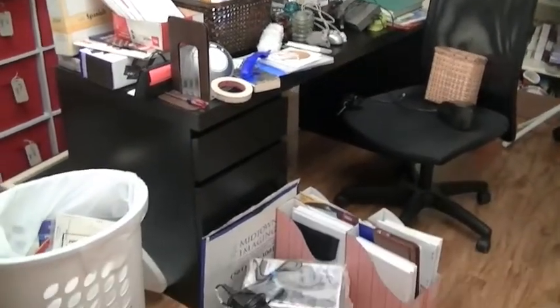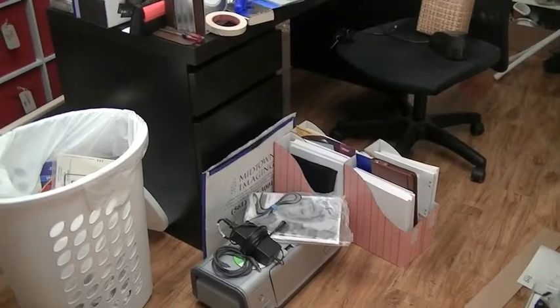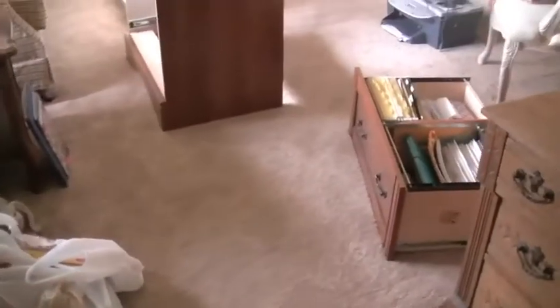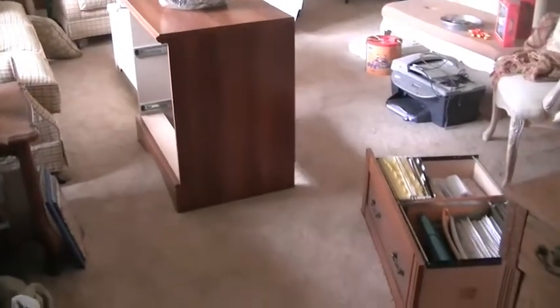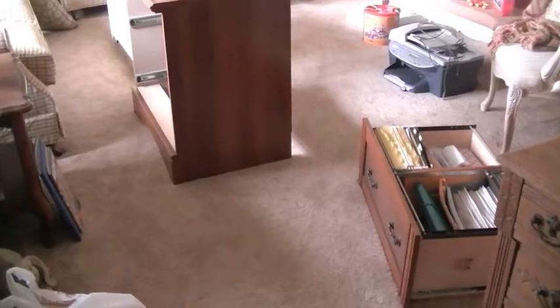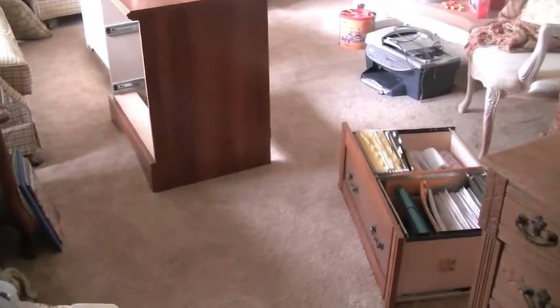This is the part I don't like. The in-between part. And there's more. There's more in my living room as well. There's stuff everywhere. I hate this part. I'll be happy when it's done though.